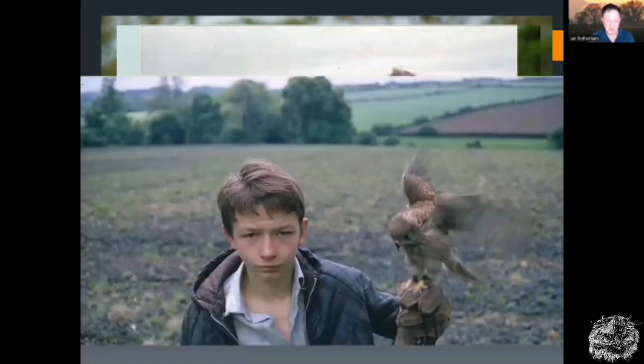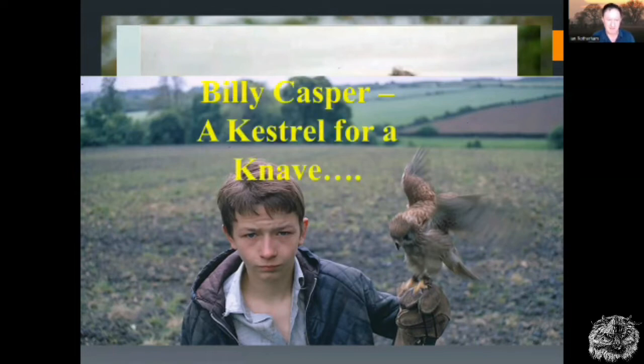This is also the landscape of Kestrel for a Knave, the famous book and the film, Billy Casper. And that is set in this evocative landscape that my friend and colleague Mel Jones used to talk so evocatively about. And more recently, Brassed Off, the film about the colliery brass band at Grimethorpe and what happens when the place closes down. And also things like the socio-economic deprivation and the post-industrial health issues.